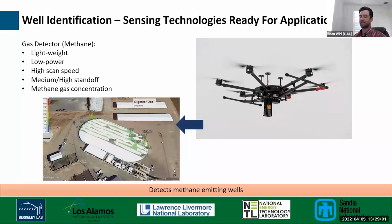And I think this is something that's been talked about a lot, and will be talked about a lot in the next talk as well. But gas sensors as well. So, here again, we're just using a simple gas intensity sensor. It can look at the concentrations, not necessarily the flow rate, but something that's very easy to be able to detect those wells that are emitting methane or emitting any other type of gas.